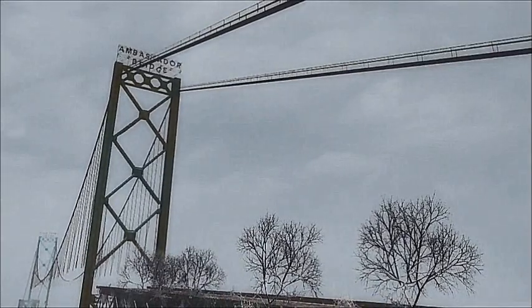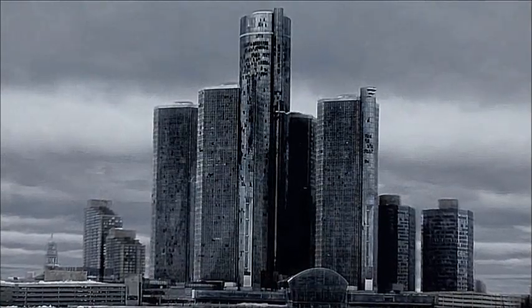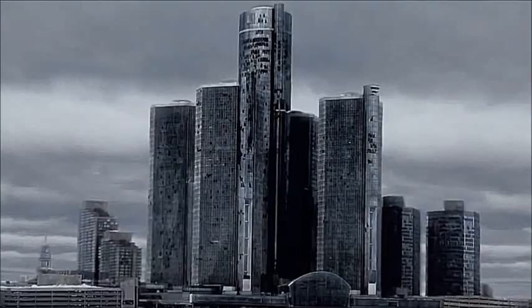150 years after people. In Detroit, just upstream from the Ambassador Bridge, the central tower of the Renaissance Center still stands taller than any other building. Broken windows have left the structure unable to retain any heat from the sun. There's a lot of rubble on them.